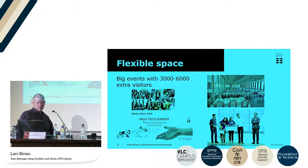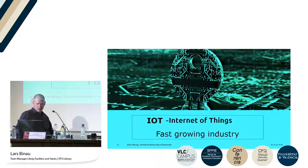We still had these restrictions, as I was saying, big events. So we had to build a flexible space where we could take the furniture out and put it back in. That's what we had to think about.